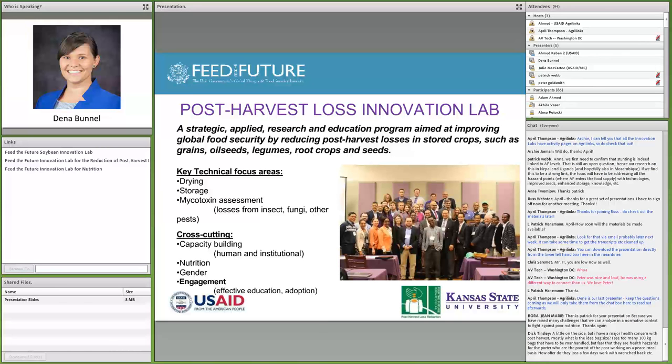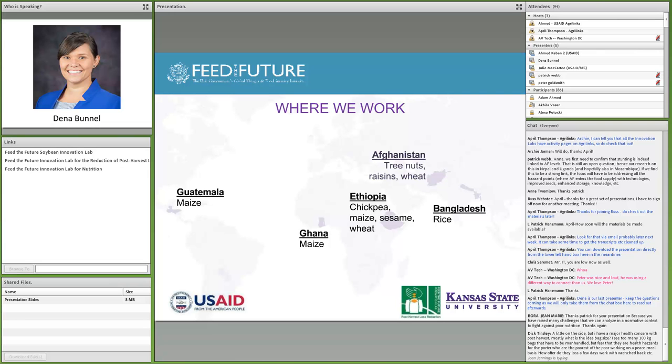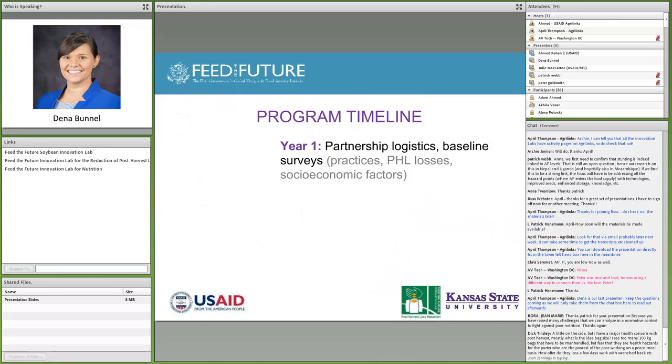where we're working. And so our focus countries, so our four core countries that span the length of our five-year project are Guatemala, Ghana, Ethiopia, and Bangladesh. In addition to that, we had a buy-in project that has since ended in Afghanistan, where we did a mycotoxin assessment on wheat, raisins, and tree nuts. And we've just recently started new projects in Nepal and Honduras, where we're doing mycotoxin assessments there as well.